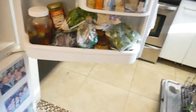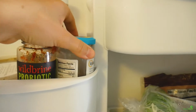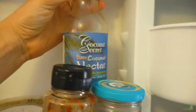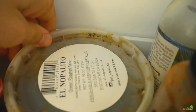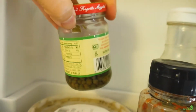Okay, now for the door, it's just a little bit packed. So here I'm storing all the condiments. So we have sriracha, we have some olives, and I always check the ingredients, even on my condiments. It's very important. And then coconut nectar, which is like a sweetener that I'm not really using anymore. Just the rest of it. And then this is local salsa and capers. We love our olives and our capers.